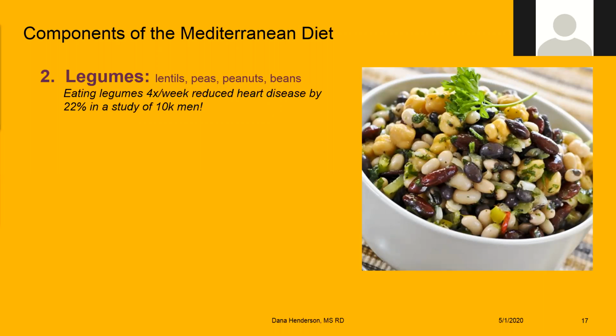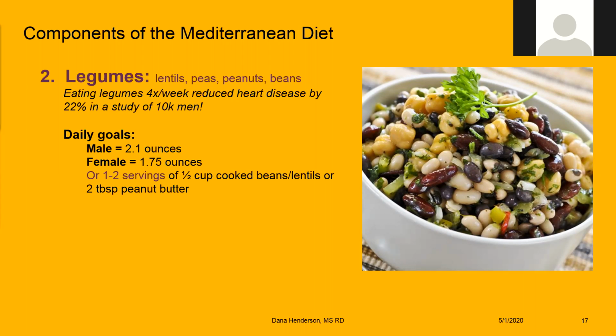So our second component is our legumes. So our legumes are any really pod-like structure. So we're thinking about our lentils, peas, peanuts, beans. And the important thing to remember when we were thinking about our blue zone Venn diagram is our legumes were sitting right in that center. So they were a really critical part of these healthy diets. In some studies, they found that eating legumes 4 times a week reduced heart disease by about 22%. And that was in a study of over 10,000 men. So we know that these are really influential in protecting our heart.